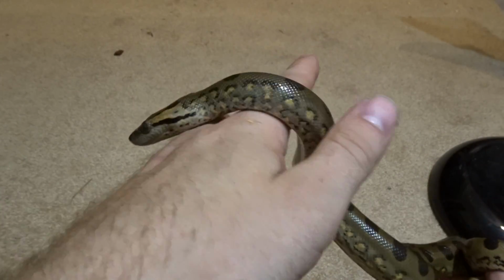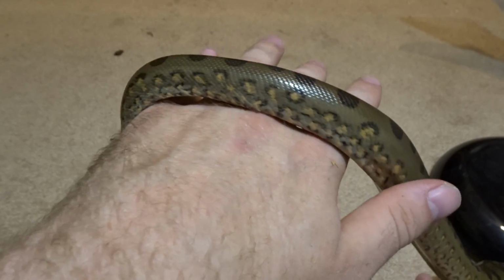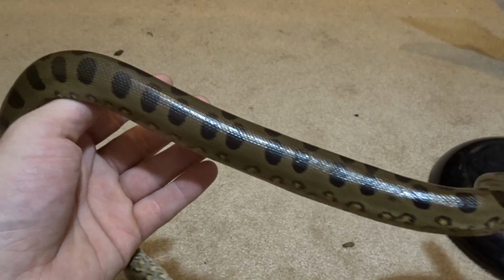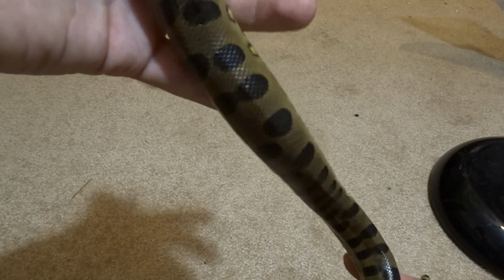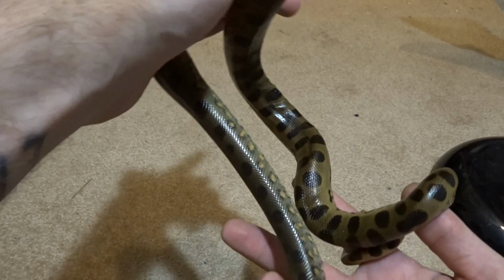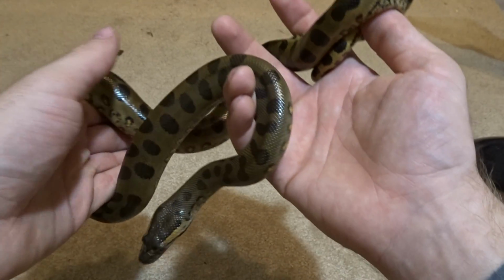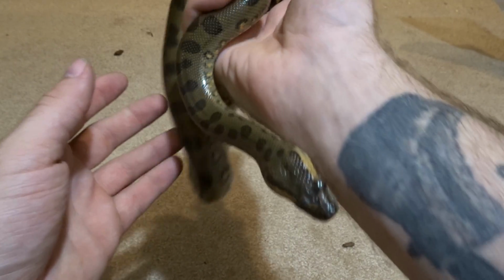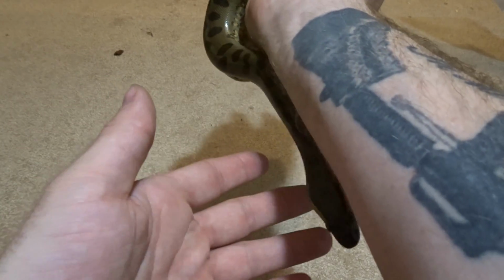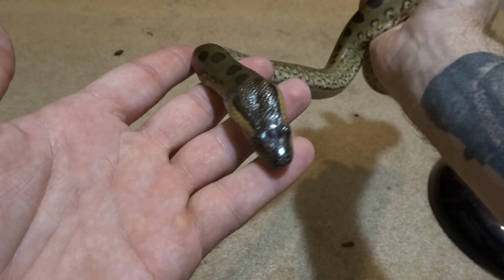This is basically all I do with all my snakes right here. I normally don't put them down on the ground because I want them to have trust in me that I won't drop them, that I won't hurt them, harm them, squish them, squeeze them, or anything like that. But anyways, if you guys have any questions, comments, or anything like that, I'll try to answer them.